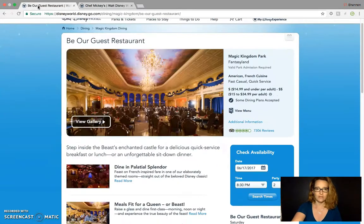And then just start going through the tabs: refresh the tab, and then look for the date and time that you want, search it, book it, and then move on to the next tab, refresh it, search it, book it. So that is my best advice for how to get difficult dining reservations when you're staying on site.